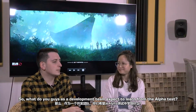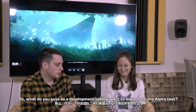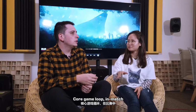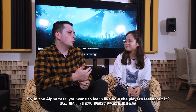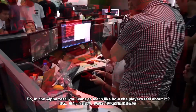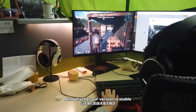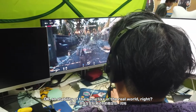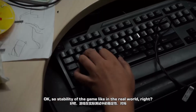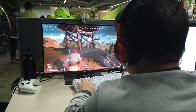So, what do you guys as a development team expect to learn from the alpha test? Core game loop. So in the alpha test, you want to learn how the players feel about it? Yeah. Okay. So you're getting feedback. And our version, whether it's stable. Okay. So stability of the game in the real world. Yeah. Like if people connect from other places into the server. Okay. Cool.